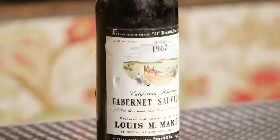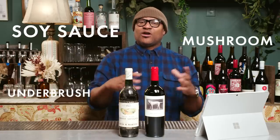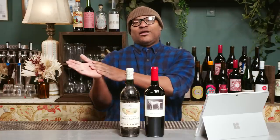And so as this wine starts to age, a lot of the fruit will fall out, and then you'll start to pick up some of those secondary notes: soy sauce, underbrush, mushroom, all of those kinds of things will start to happen in the wine. And then you get this marvelous thing when everything's symbiotic. And that's really what you're looking for as you age your wine. But what's cool about all of wine is that it doesn't matter. It's about your taste and what you like.